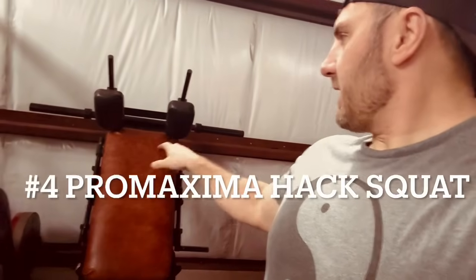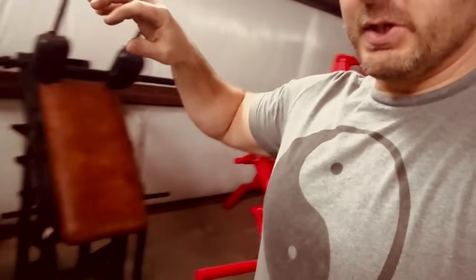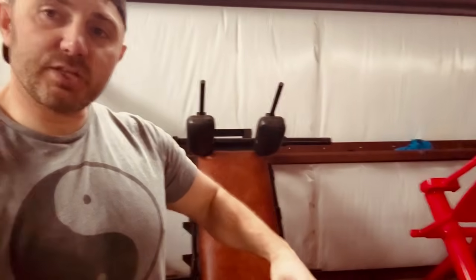Next is the Pro Maxima hack squat. I still got to change the upholstery. Got this early in the year. Fantastic machine. Once you use a machine like this, it makes me hardly ever use a linear hack squat anymore because this is so much more comfortable on your lower back and there's so much better tension throughout the movement without any axial compression on your spine.